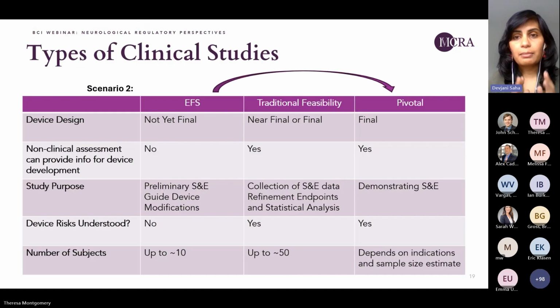And that consideration really deals with how much you have already learned in your EFS, how confident you are about your clinical trial design, about your recruitment capabilities, retention capabilities, your site investigators, how much you've vetted it. If you can do a lot of this in the EFS, you can definitely go straight to your pivotal design. And if we have time at the end, we can talk about when is a good time to think about that hop. Next slide, please.